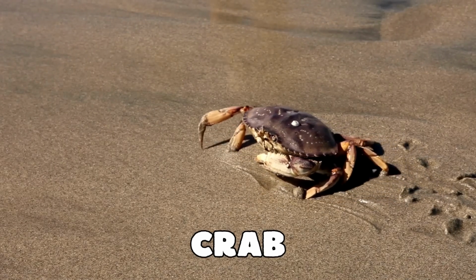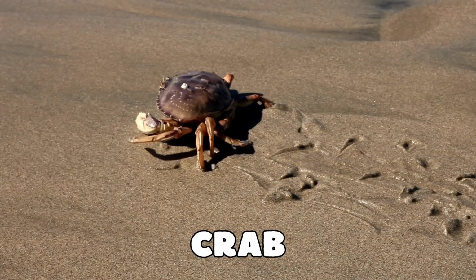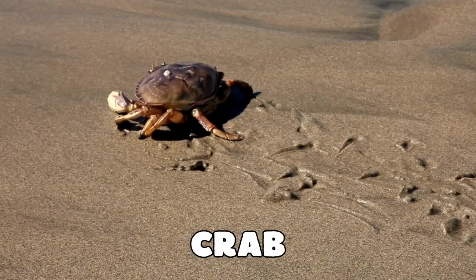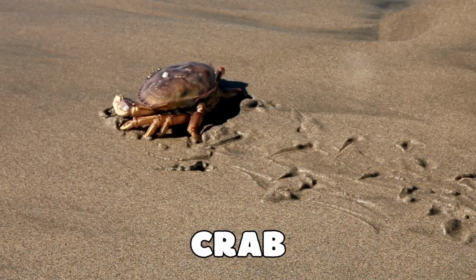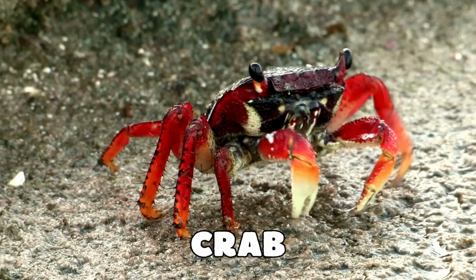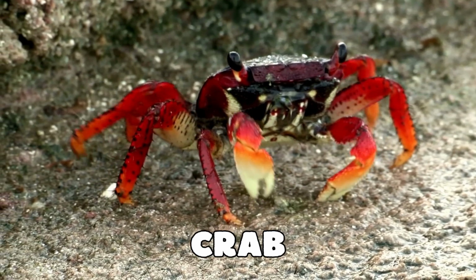And now it's time to meet the crab. Crabs have hard shells to protect their bodies, and they walk sideways. Some crabs even use seaweed or shells to camouflage themselves and hide from predators. How clever is that?